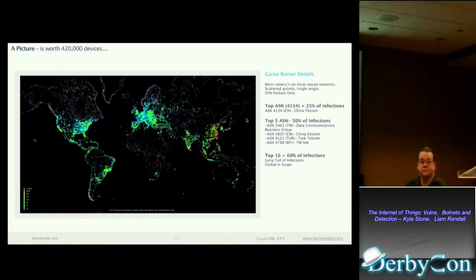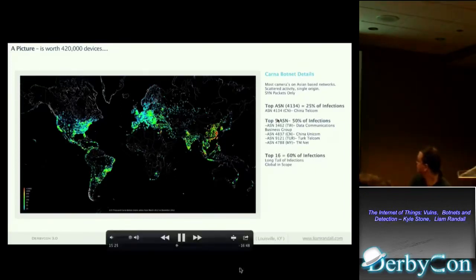If you count the top 5 ASNs that the cameras were connected to, that accounted for approximately 50% of these cameras, or 210,000 devices. And these were primarily Asian ISPs, with the exception of Turk Telecom here, another hotspot of inexpensive Chinese cameras. But there was a really, really long tail of infection. If you look at the map of the Carna botnet, it generally reflects a map of the global internet with a slight Asian bias. The top 16 ASNs only accounted for 60% of infections. Ultimately, these inexpensive cameras are available anywhere, everywhere, and they're deployed everywhere.